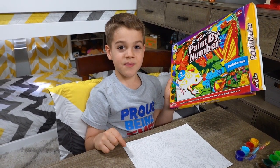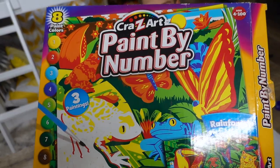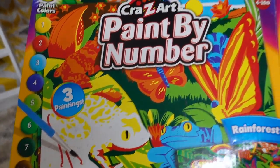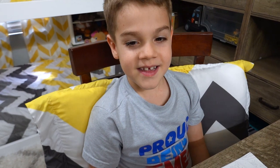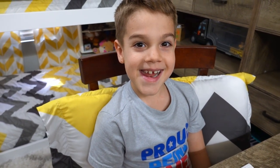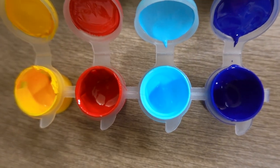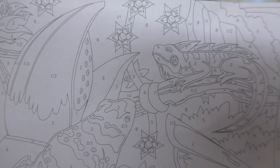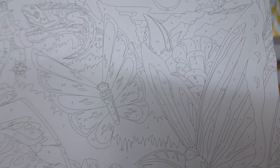Hi guys, we're gonna paint this picture. Today we're doing paint by number. It has a bunch of frogs and butterflies. Let's paint it. Here's the colors, 1, 2, 3, 4, 5, 6, 7, 8. Here it is up close, it's very small.